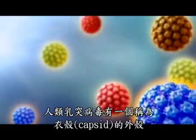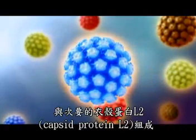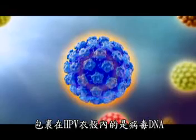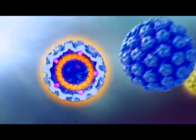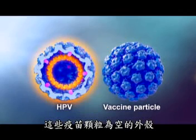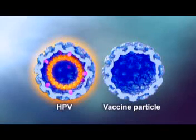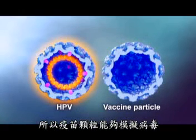The human papillomavirus has an outer shell or capsid comprised of the major capsid protein L1 and the minor capsid protein L2. It is the L1 protein that stimulates the major antibody response in humans. Within the HPV capsid is the viral DNA. Gardasil is made of virus-like vaccine particles, bioengineered from only L1 proteins. These vaccine particles are empty shells containing no viral DNA and are therefore not capable of causing infection or HPV-related diseases.